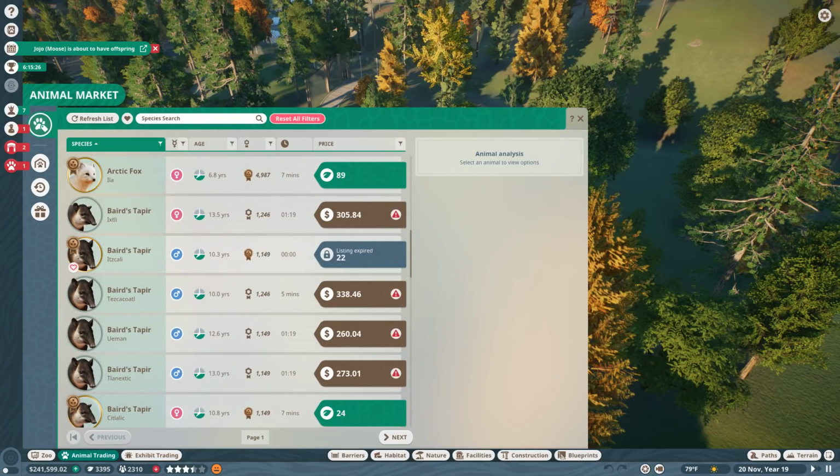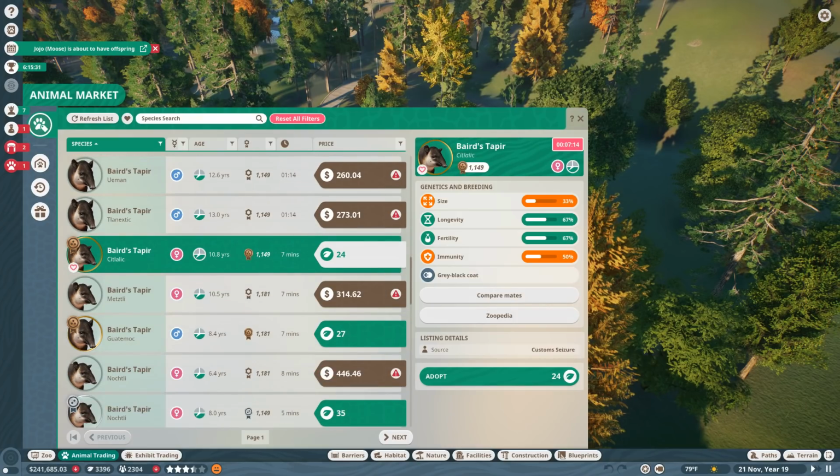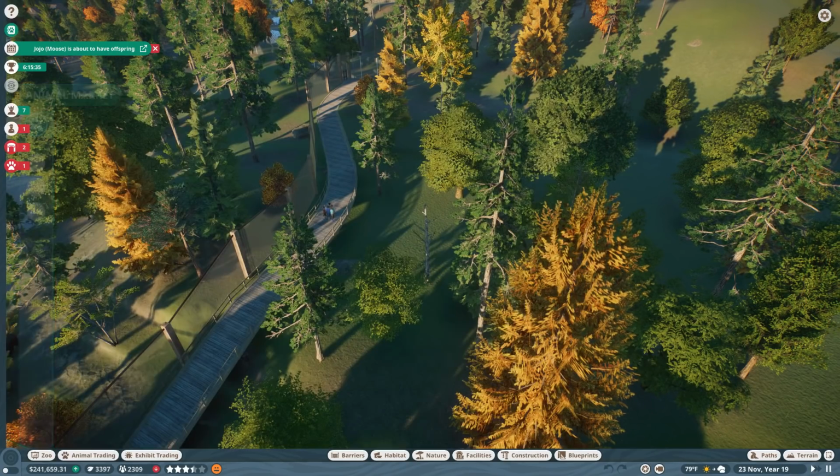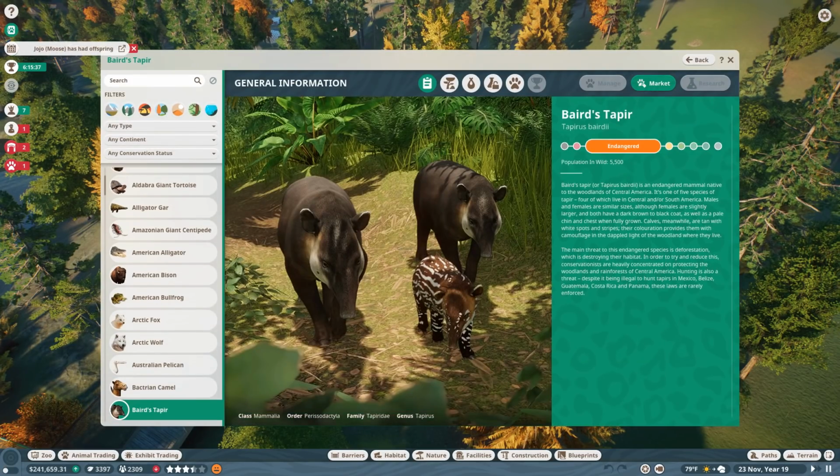I do not have a tapir. That might be kind of fun. I kind of like tapir, and it would be fun to have something a little bit more exotic. Just saying, I do love tapir. They have the cutest babies!